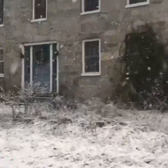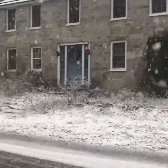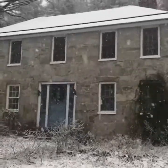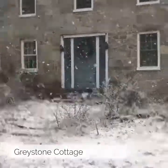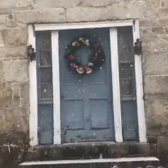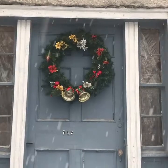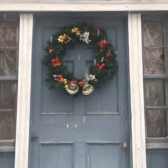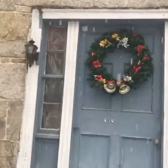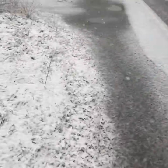This is the front of my house, guys. This is Greystone Cottage. That's what this house is called. That's what they named it long, long ago. I've got my wreath up. My Christmas wreath. I made that one too. That's all Dollar Tree. I think I actually bought the wreath, the actual wreath at Ocean State, but I bought all the little accessories to put on it at Dollar Tree.